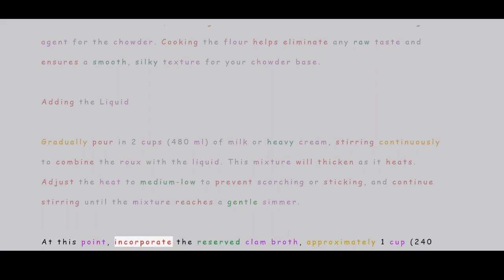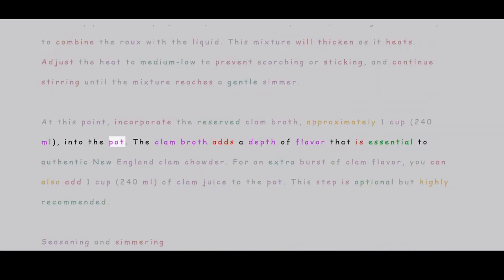At this point, incorporate the reserved clam broth, approximately 1 cup, 240 milliliters, into the pot. The clam broth adds a depth of flavor that is essential to authentic New England clam chowder. For an extra burst of clam flavor, you can also add 1 cup, 240 milliliters, of clam juice to the pot. This step is optional but highly recommended.